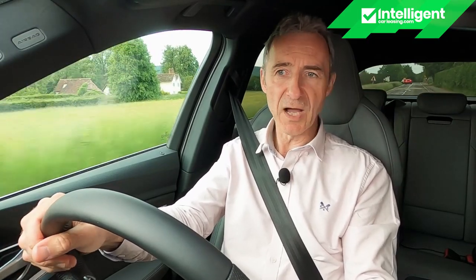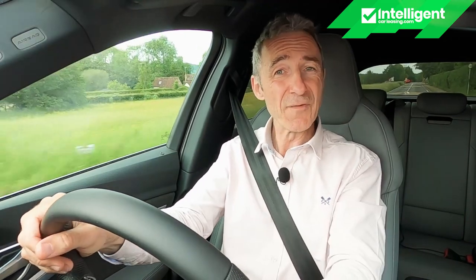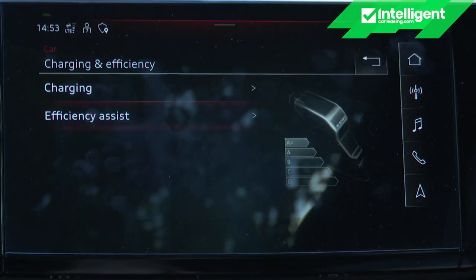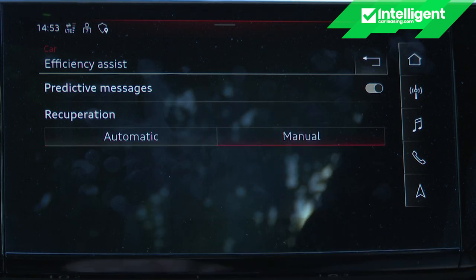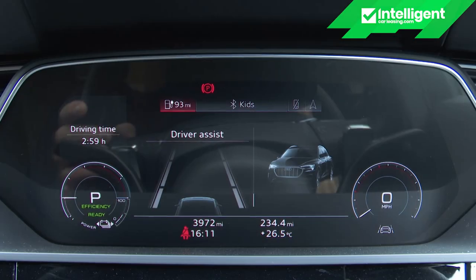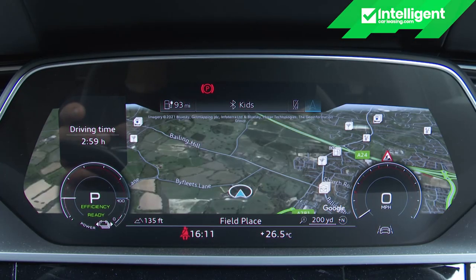If the optional tour pack has been fitted, then your car will come with a predictive efficiency assistant, which proactively controls acceleration, braking, lane positioning, and distance to the car in front for maximum range frugality. What else?